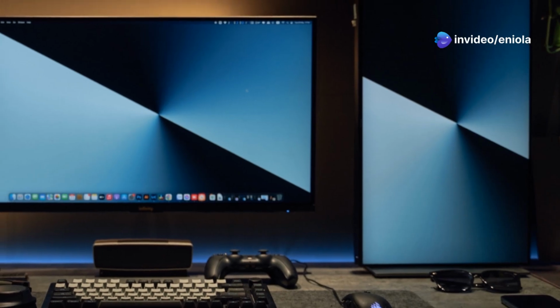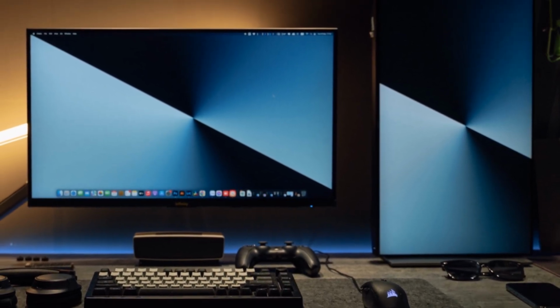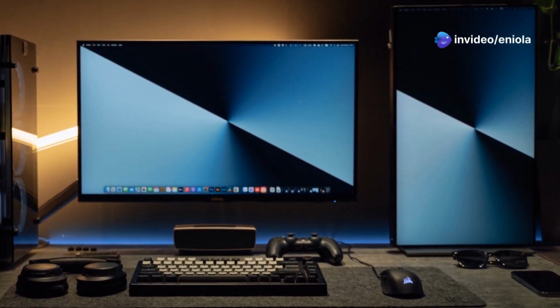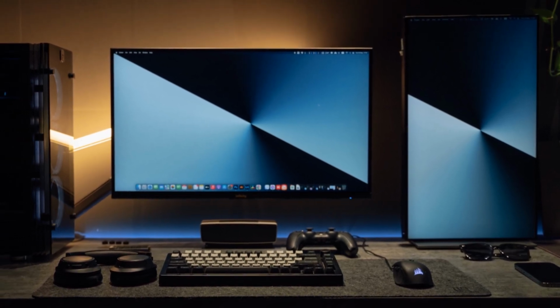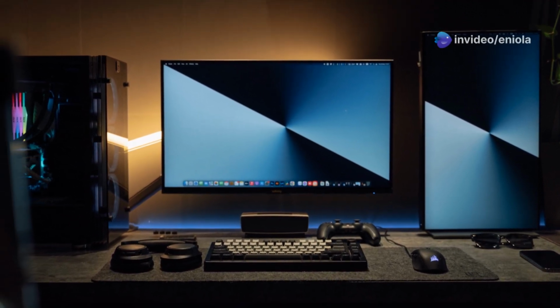Don't worry too much about fancy features like HDR or curved screens. Those are nice to have, but not essential for a budget build. While HDR can enhance the color and contrast of your games, and a curved screen can provide a more immersive viewing experience, these features often come with a higher price tag. For a budget build, it's more important to focus on the core specs that will have the most impact on your gaming experience. Save those fancy features for when you have a bit more to spend.